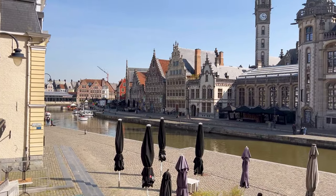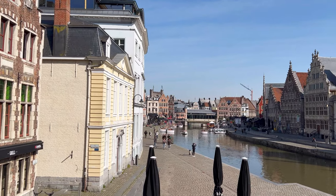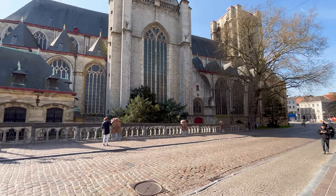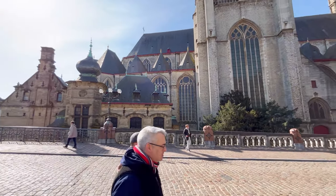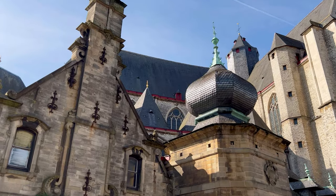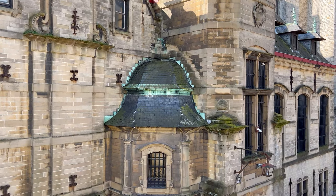From the bridge, visitors can enjoy breathtaking vistas of the medieval guildhouses that line the Graslei and Korenlei quays, as well as the majestic towers of St. Nicholas Church and the Belfry of Ghent. We stopped there for a while, admiring the views, and we immediately fell in love with Ghent.